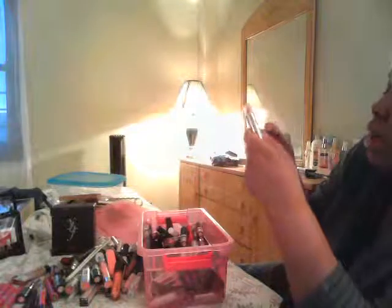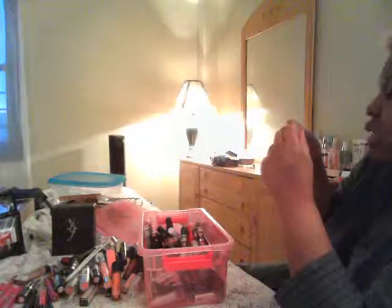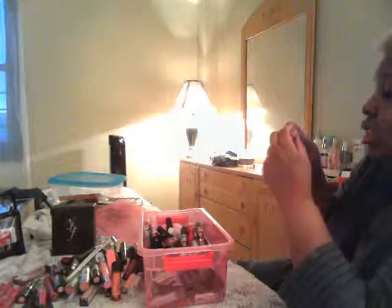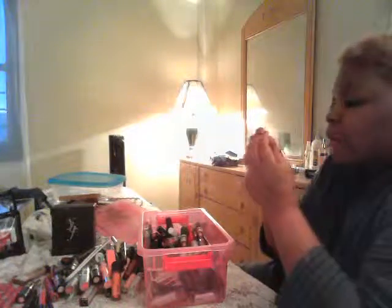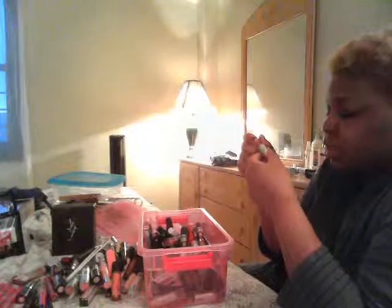Then I have a LA Colors mascara. It doesn't have a name on it. I'm sorry, it doesn't have a color on it, so I assume it's black. Excuse me, guys. Then I have a Gap Lux lipstick in the color Sugar Pink Lux. So this is the color, and doesn't this look beautiful?